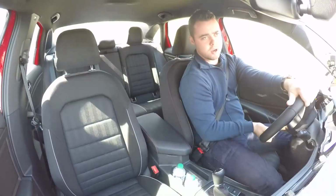Now, we don't have the car with dynamic chassis control, so I will say, when you throw it through corners, there is a little bit of body roll, but not quite as much as you'd expect from a car that's really quite comfortable in normal commuting scenarios. Traction control works phenomenally well. You really don't feel understeer until the very, very limit of the car's mechanical grip, which actually is really high.